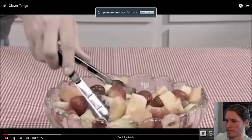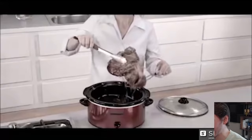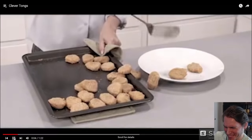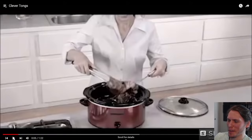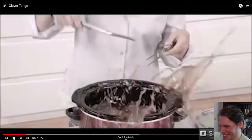All right, what about the clever tongs? Spatulas and tongs have been around forever, but try to flip and food flops. Try to grip. Shit faced. I'm telling you, shit faced. You need clever tongs. The two-in-one kitchen flops. Try to grip and. Look at how drunk this person is. Food flops. Try to rip and food drops. Stop.